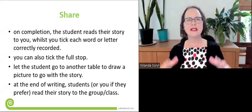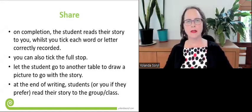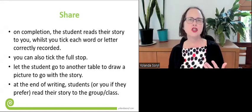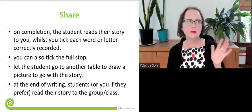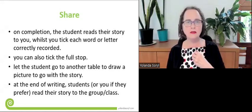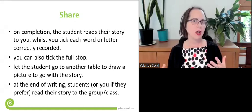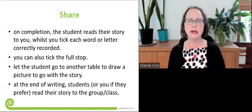So at the end of the lesson, we all come to the carpet, and those who have done a story that they want to share stand up, and then they can choose: either they read it to the class, and it's pretty short because it's just one sentence, or they can ask if I can read it, and I'm happy to do that, because some children are a bit whakama, a bit shy about reading to the others. I just do it very, very quickly.